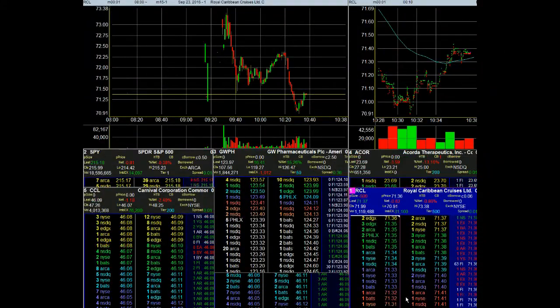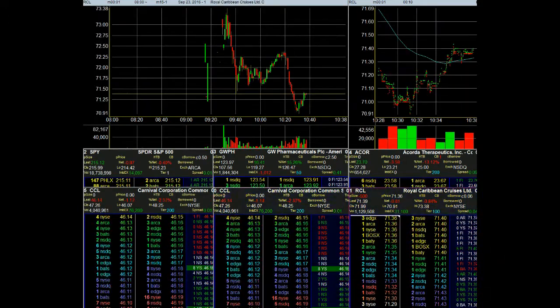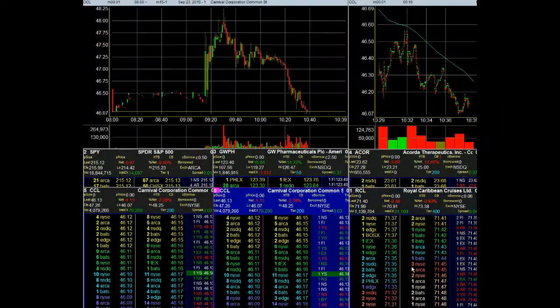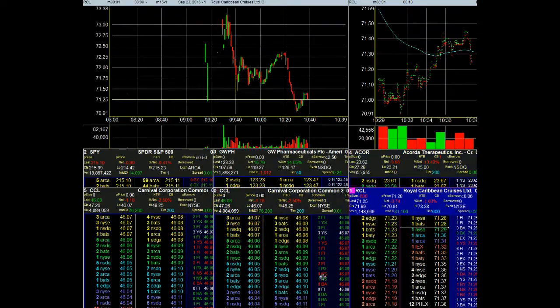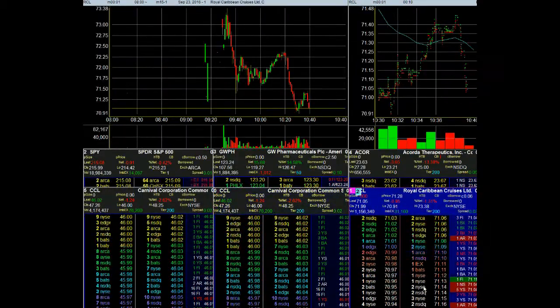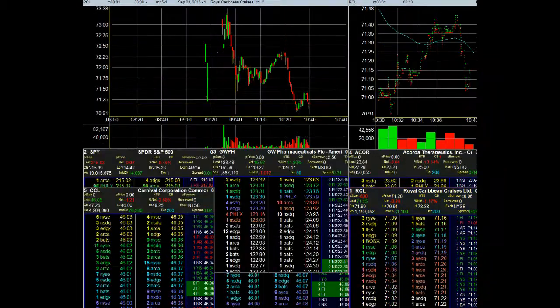So I kept peeking at CCL and I'm seeing that it's continually going lower. So I see RCL kind of just hesitating here. So I shorted 500 shares thinking it was going to follow the sector, and I got stopped out for a 10-cent loss. And I see it go down now, so I just decided to short it again. I tried to short it earlier at a better price, but sometimes they just don't let you have that. It stops you out first and then goes again.